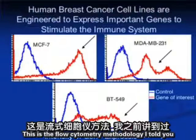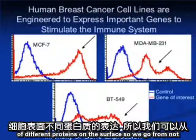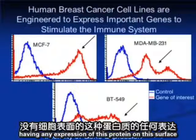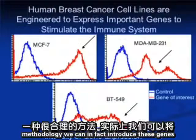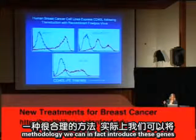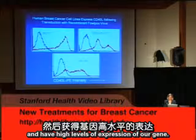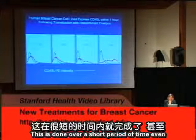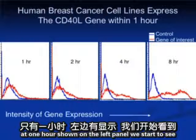This is the flow cytometry methodology. I told you earlier that we can look specifically at the expression of different proteins on the surface. So we go from not having any expression of this protein on the surface to having a high level of expression. So this is a rational methodology. We can, in fact, introduce these genes into 3 different types of breast cancer cells and have high levels of expression of our gene. This is done over a short period of time, even at 1 hour.